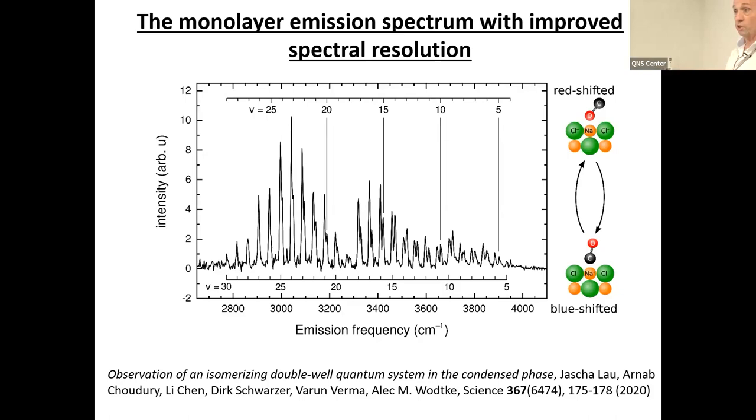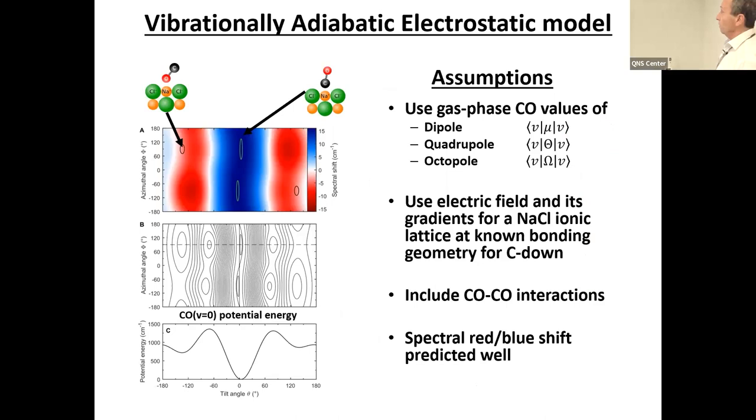In fact, you can explain that quantitatively, and this shows calculations done by Yasha Lau as part of his PhD thesis. He used what's called a vibrationally adiabatic electrostatic model. If you take each vibrational state from the gas phase, you know all these numbers. This is all worked out for CO. The dipole moment from v equals 0 up to about v equals 30 is simply known. Likewise, the quadrupole moment of each vibrational state is known, and the octupole moment is even known. So you can put a molecule in a given vibrational state and know its entire electrostatics. And you can bring it up to the sodium chloride surface and ask how its energy level gets shifted, because it's next to this. And it will be shifted vibrational-state specifically.